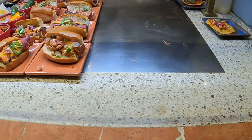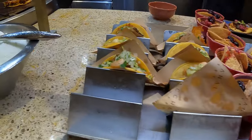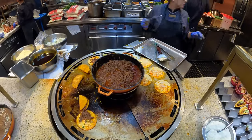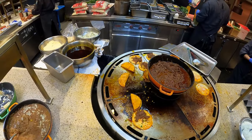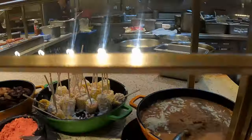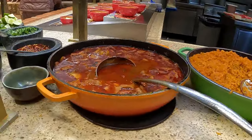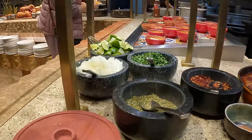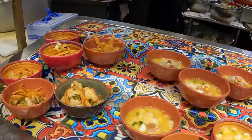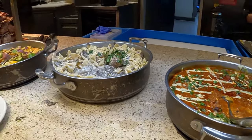Shrimp tostadas, Sonoran street dog, chili toreados, al pastor taco. Made to order quesabirria tacos. Achiote roasted chicken, elotes locos. Beans and rice, warm corn tortillas. Menudo and condiments. Ceviche campechano, ceviche pulpo, Peruvian ceviche. Vegan chili, spring vegetable medley.